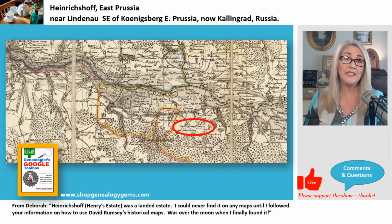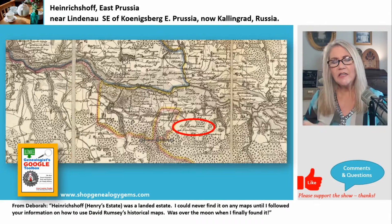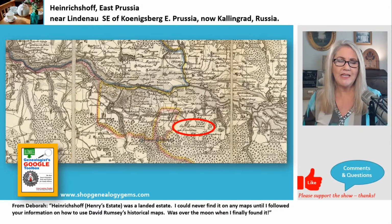And now what they're doing is they're working to actually try and geo-reference the old map with the new map. In my book, The Genealogist Google Toolbox, I talk about David Rumsey specifically, which is what Deborah was mentioning, and how to geo-reference or overlay the maps themselves. Once you can download them for free from David Rumsey, I show you how to do it in Google Earth. The beauty of that is that even if it's georeferenced on David Rumsey, I think you'll find that Google Earth is easier to use, has way more bells, whistles, and tools.